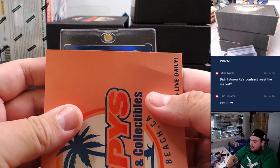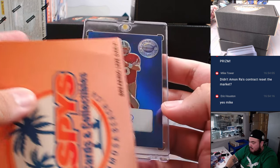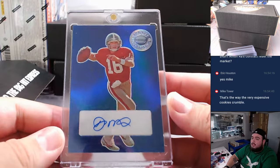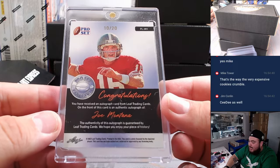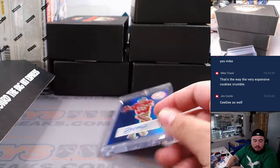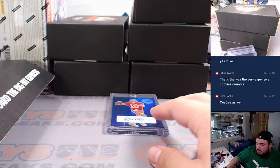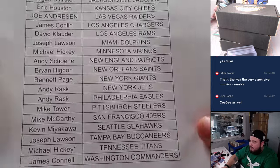All right, here we go, guys. Let's check this out. Here we go. Whoa, what is this? Whoa. Joe Montana. 10 out of 20. 49ers. Yeah, CD is as well, actually, to be honest. 49ers, Mac.